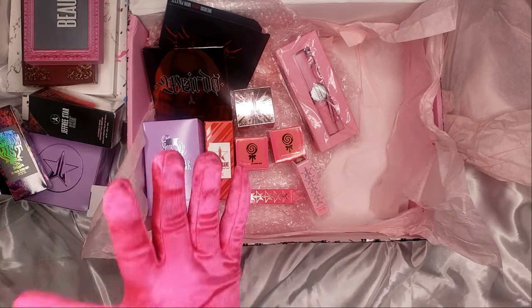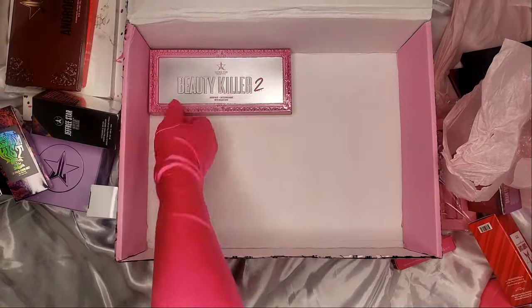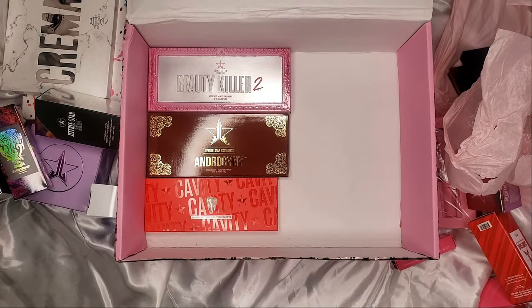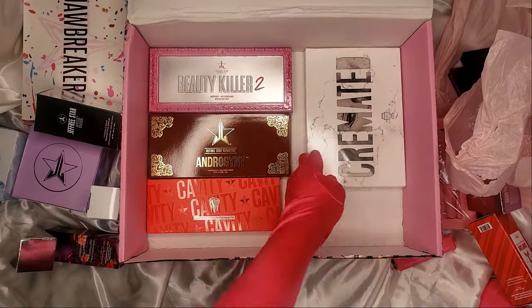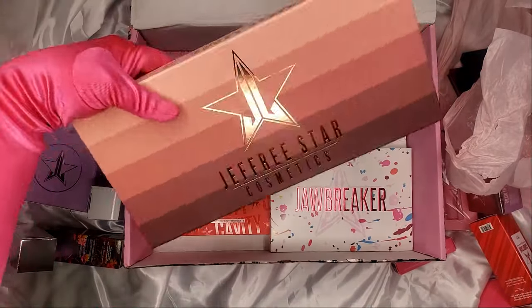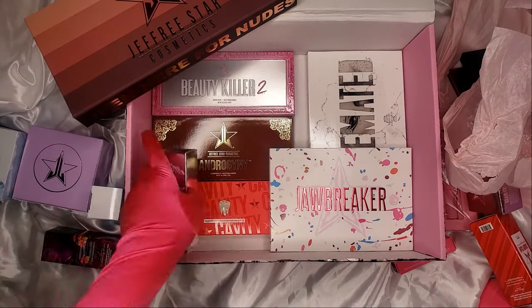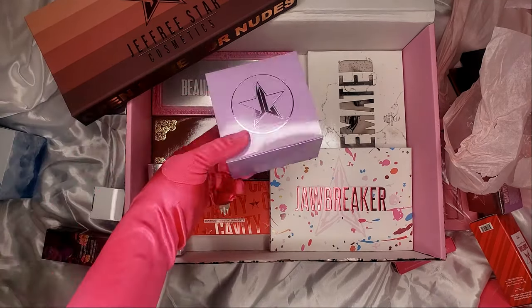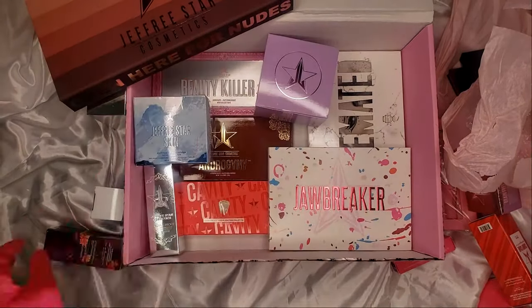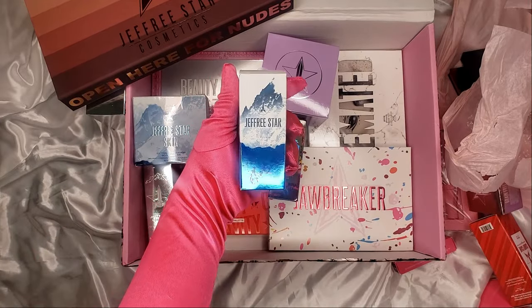Okay, so now that we are done with the $6, let's go for the $12. So, of course, we do have the Beauty Killer. We do have the Androgyny. We do have the Cavity Highlighter Skin Frost. We do have the Cremated Palette. We do have the Jawbreaker Palette, our first ever. And then we also have the Jeffree Star Volume 2. We do have the Jeffree Star Cosmetics Wedding Proof Setting Spray. We do have the Jeffree Star Skin Face Mask. And we do have the Jeffree Star Skin Extreme Hydration Body Butter. And we do have the Mushroom Mist Magic Star. And we do have the Jeffree Star Skin Recovery Face Oil.